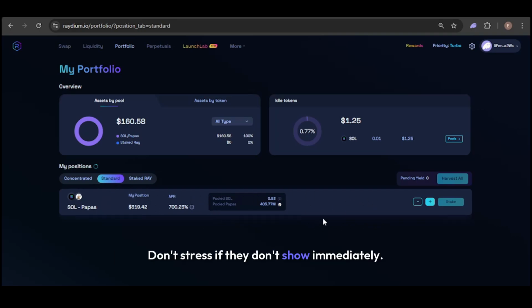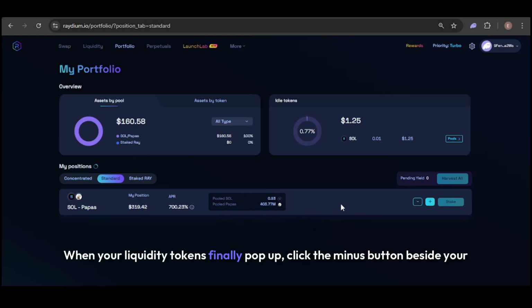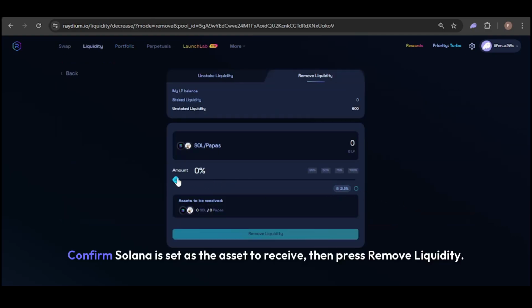Don't stress if they don't show immediately. Raydium can take 10 to 15 minutes to update your balances. When your liquidity tokens finally pop up, click the minus button beside your pool to withdraw everything. Confirm Solana is set as the asset to receive, then press Remove Liquidity.